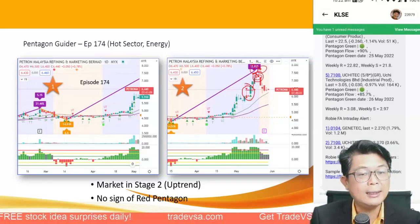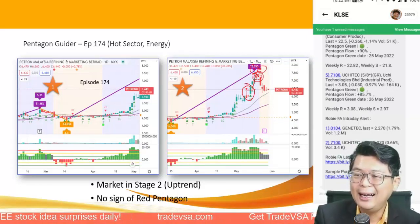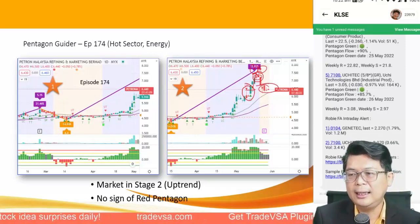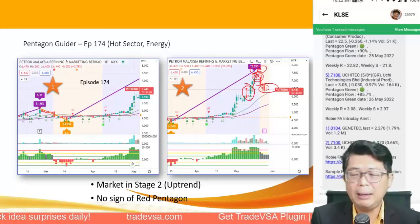But when you see the red pentagon, what does that mean? You'd better take profit. Take profit here, and at least you got a nice run, probably 5-10% here.